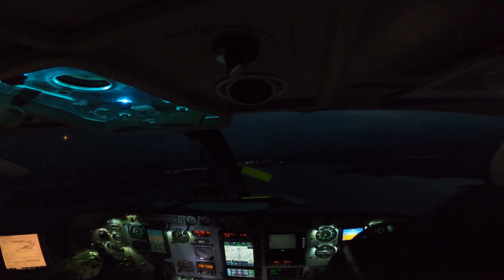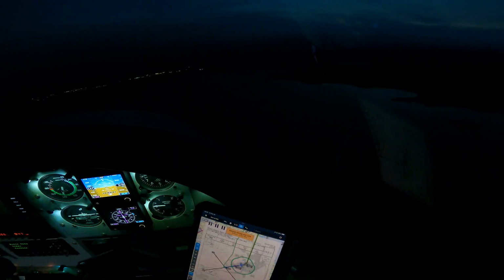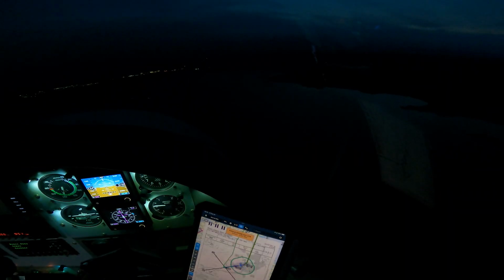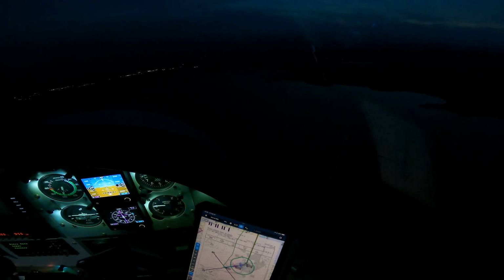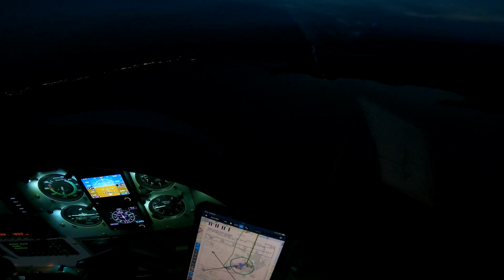Sometimes we work until sunset and return to base in the dark. We might also request an IFR clearance, depending on the circumstance. In this case, it was fairly clear in Goose Bay. However, it was dark, and flying an instrument approach might add an extra element of safety in a somewhat unfamiliar area. It's also a good opportunity for practice.